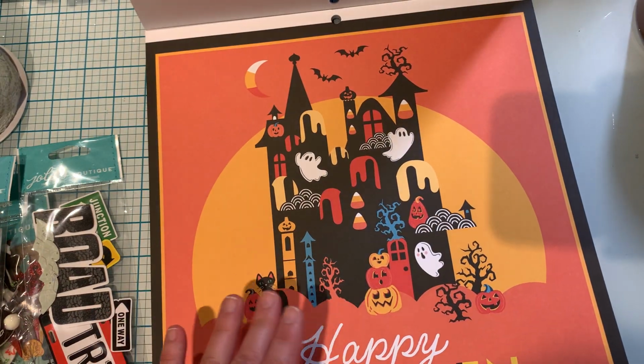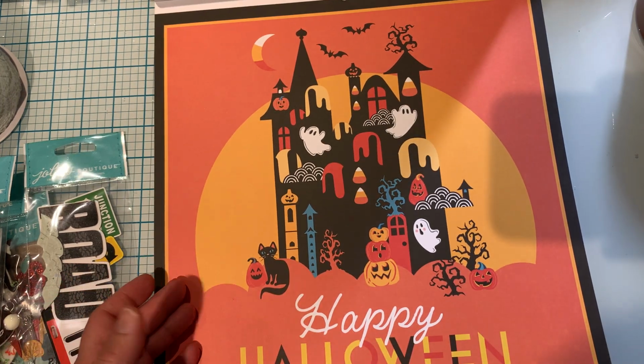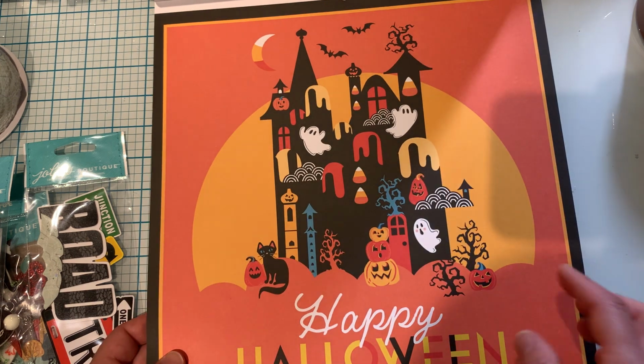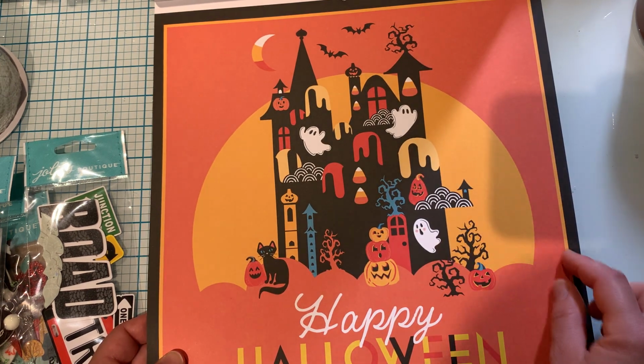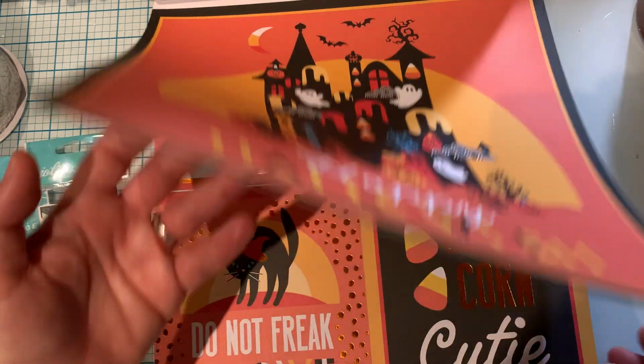Sometimes it's hard when you see this and you're like, ah, what am I going to do with it? It's one sheet. You can't really do much. If you're a scrapbooker, you can still scrapbook. Put a small photo here, add a couple embellishments. Done, right? So there's lots of possibilities in my eyes.